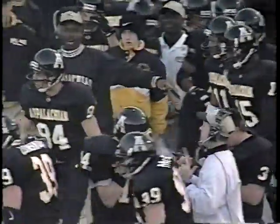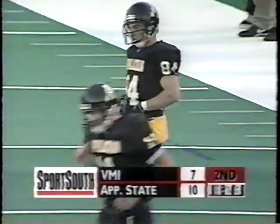We'll step aside momentarily and return to Boone in a moment. Appalachian and a 10-7 lead.